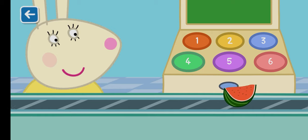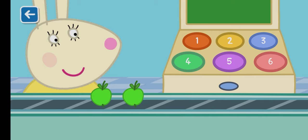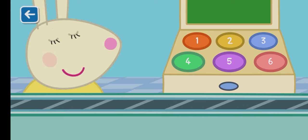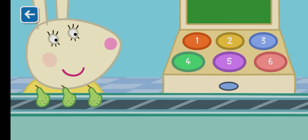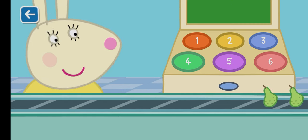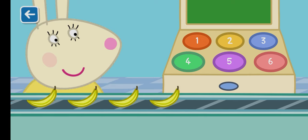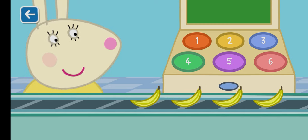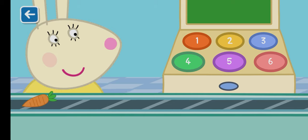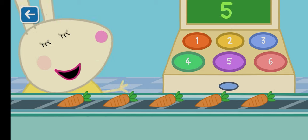1. Watermelon. How many apples can you see? 2. Apples. How many pears can you see? 3 pears. How many bananas can you see? 4 bananas. How many carrots can you see? 5 carrots.